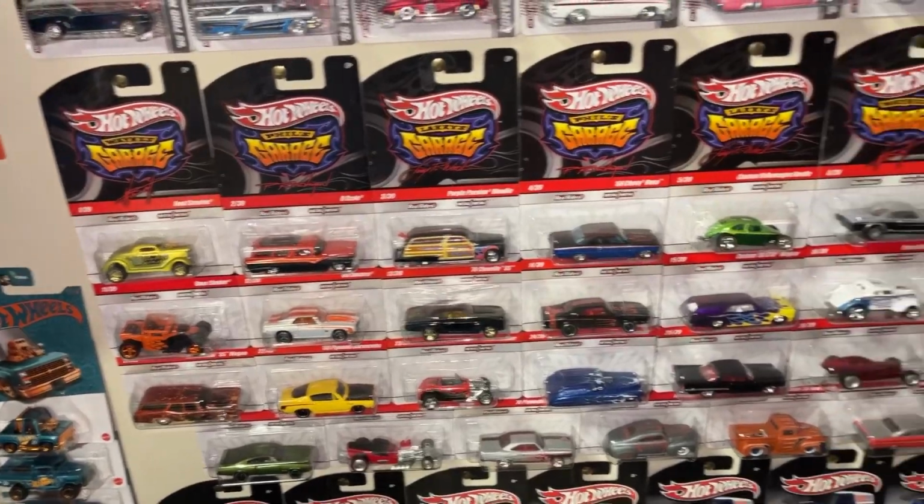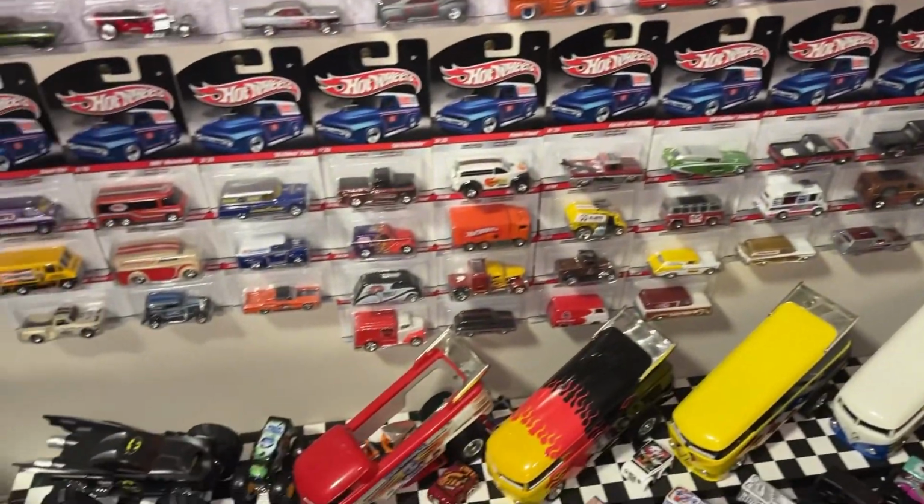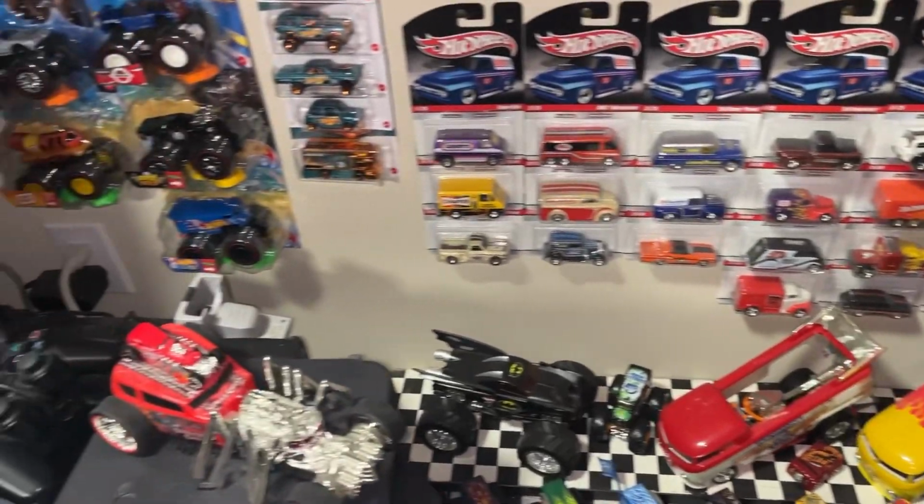Here's the whole set of garage. I'll have a look in a second.